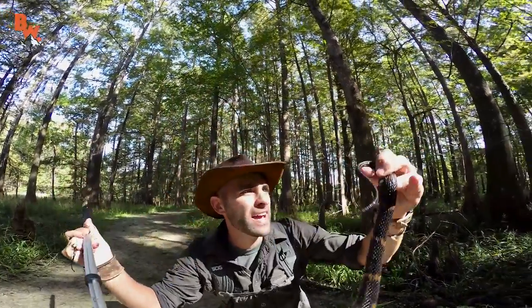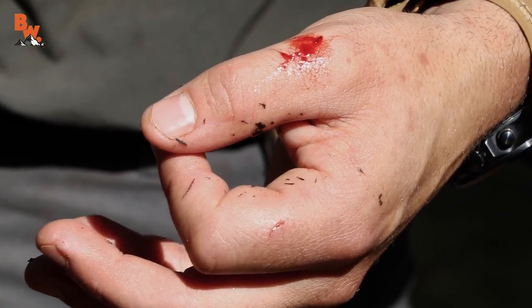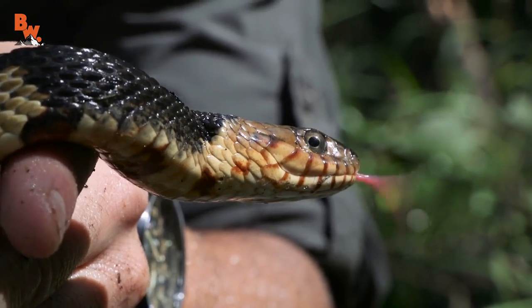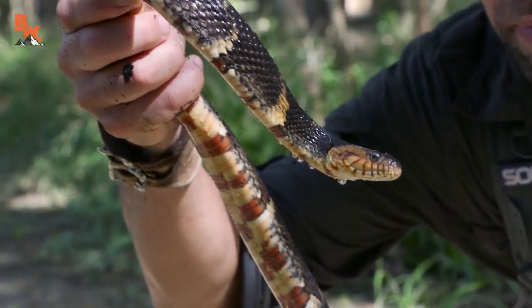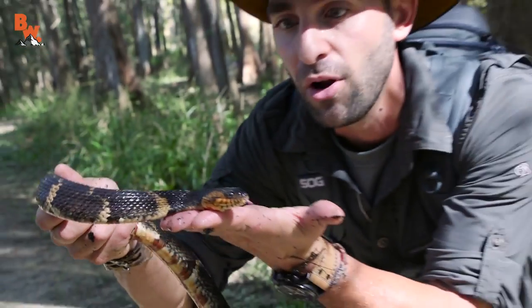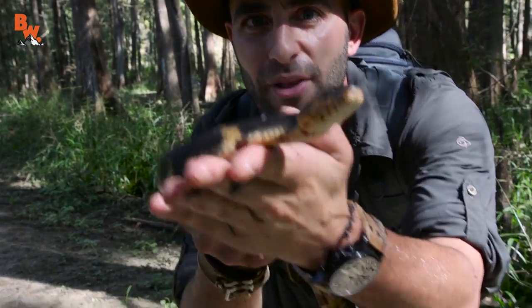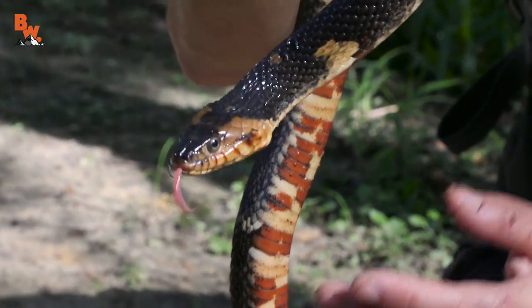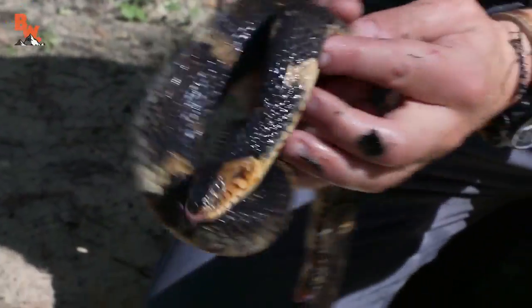Woo! Awesome, man, definitely got my thumb. A bite from this one, and I'm gonna be just fine. But the other snake we're looking for, the water moccasin, if that had tagged my thumb, we wouldn't be getting shots. We'd be on our way to the hospital. Look at that. Maybe get a little closer for your camera there. Oh, he's bitey. Beautiful snake. Okay, cool. Well, let's keep searching for moccasins.